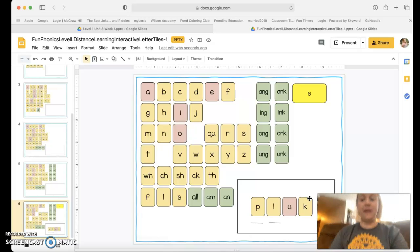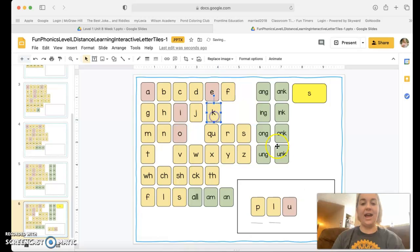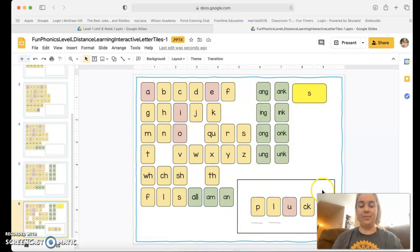So if I clap pluck, I clap pluck. One syllable. And if I check my vowel, if it's short, I have to get rid of this K, and I actually have to put a digraph at the end. Do you remember what digraph it is? A CK. Good deal. So because it's one syllable and a short vowel, I have to end my word with CK. This is the word pluck. All right, erase, erase, erase.